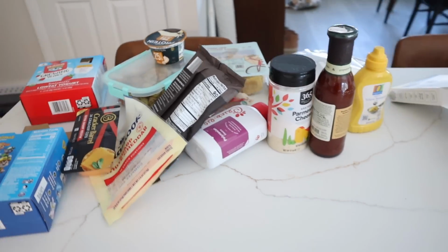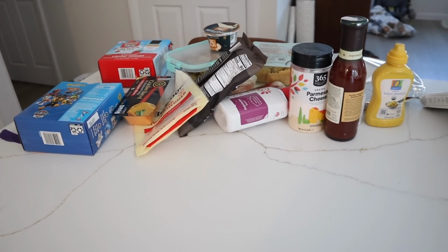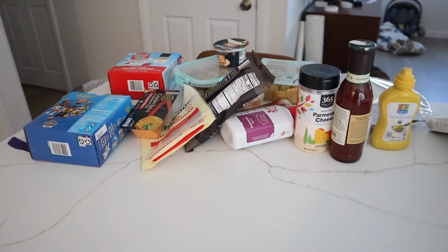But overall, I feel like as far as food waste goes, we have it down pretty good because like I said, we don't ever buy an oversupply of food. We just plan for the week ahead, and because of that, I think we have little waste.